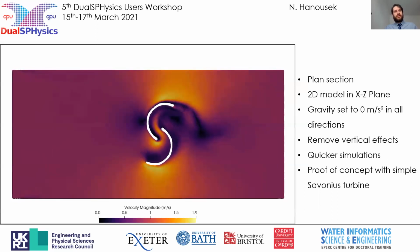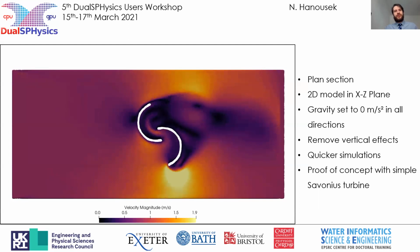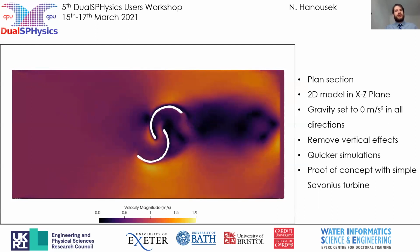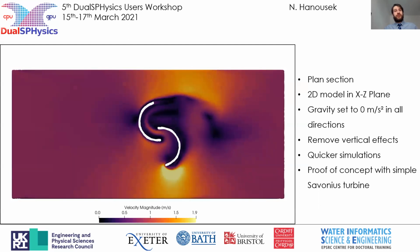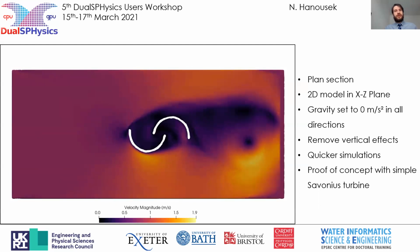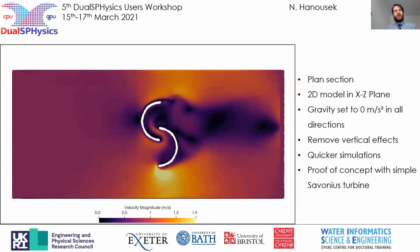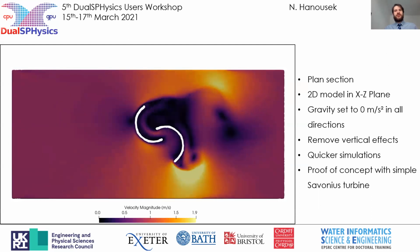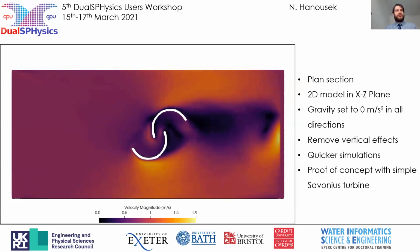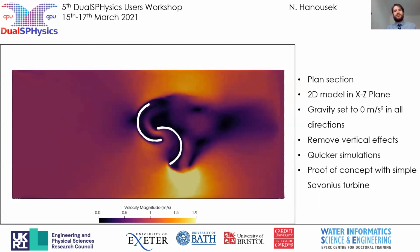This allows us to take a section view through the turbine, with my proof of concept being a more simple Savonius turbine. This does remove some vertical effects, which, although definitely important, did appear to be causing some instabilities of the turbine behavior, and obviously allows for far quicker simulations, allowing us to do more tests within a similar amount of time.